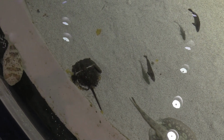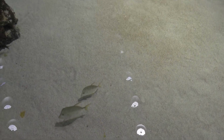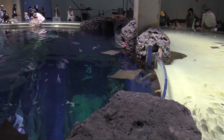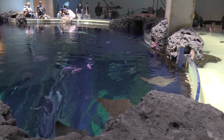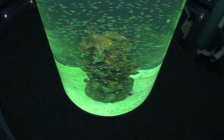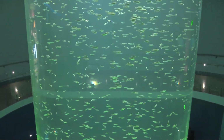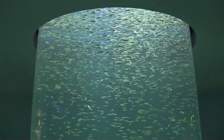It's like a horseshoe crab. Even here, they're swimming in a school. Then we got the bigger rays in here. Wow, they got this big cylindrical tank. All these fish in here. Wow. Like a million fish in here.